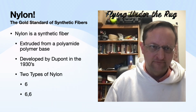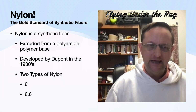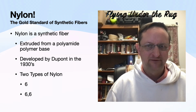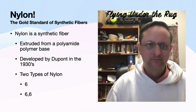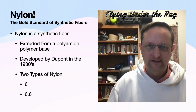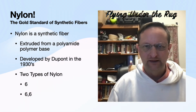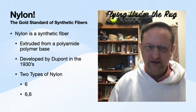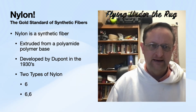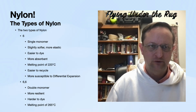Nylon is a synthetic fiber. That means it's extruded from a polyamide polymer base. That means it's plastic. It was developed by DuPont in the 1930s, and we'll see that they also developed polyester. So DuPont does plastic, or did plastic. There are two types of nylon. There's type 6 and type 6,6 nylon, and we're going to talk about why that's important.